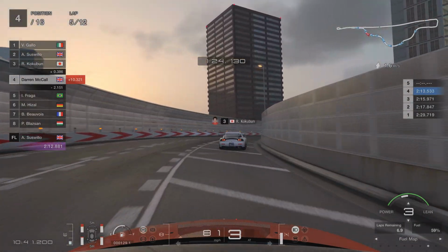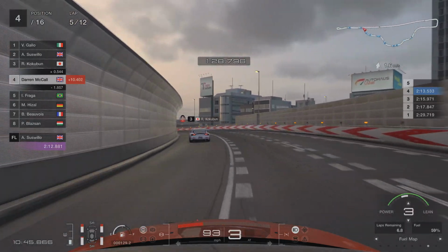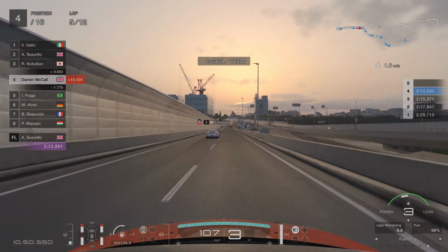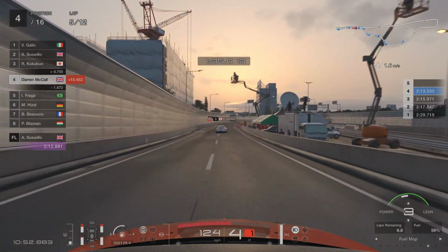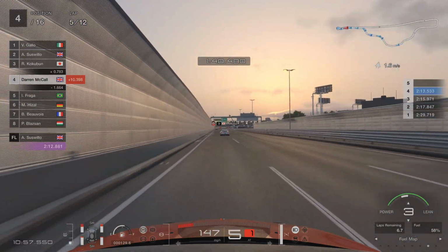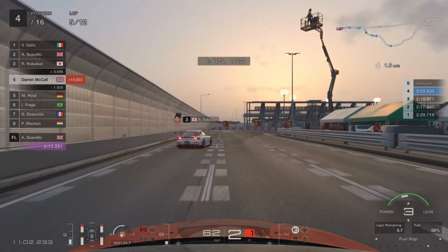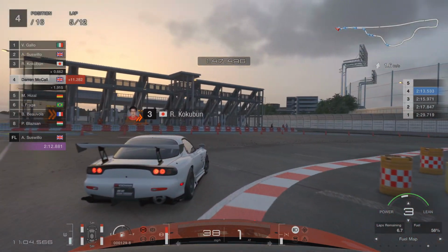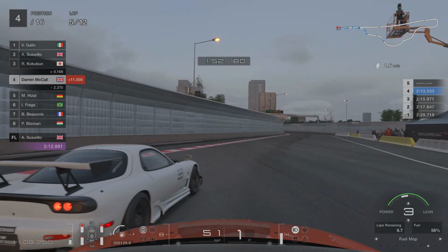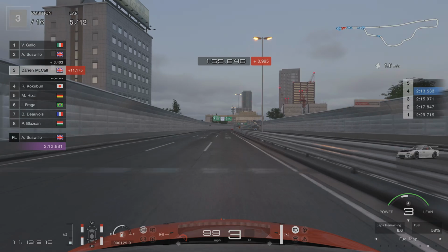I'll get him at the hairpin. I could. Oh, a little touch, a little nudge. Nah. Lost a little bit of time there on him. I was wanting to get him at the hairpin, but we'll probably get him in the straight. There we go. P3.